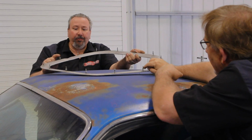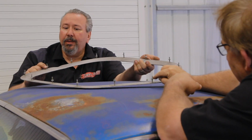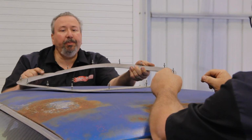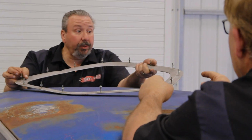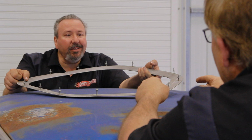And these are far from original. And these nuts, is this what they use too? Or would it have been a captive washer flat type nut? This is the correct type. Okay, all right. And it was painted on the hood. So on an original paint car, if you remove the shaker trim ring, you'll have primer underneath it. Got it. I see, instead of body color. Okay.